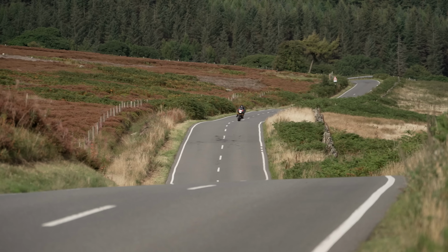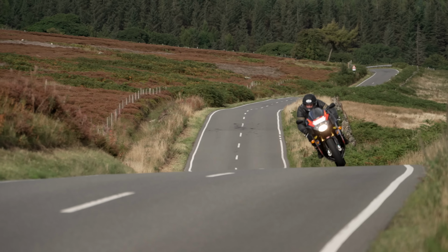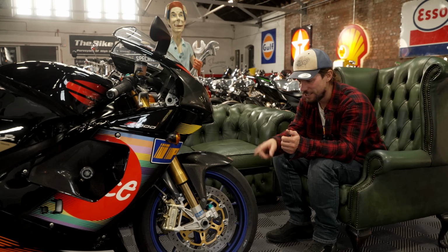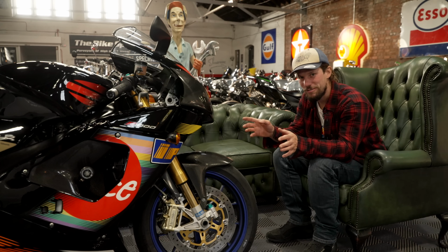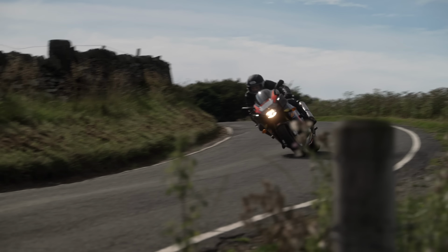And it's something that reminds me of the RSV4. I've got a lot more experience riding the modern RSV4s. This thing, yeah, you can see why the RSV4 is so good, because they've started from a really good place. This Mille is a lovely thing to ride.